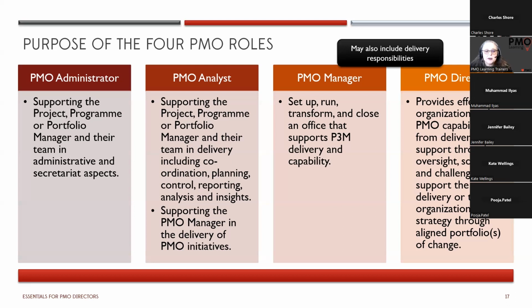But typically, a PMO director will be the manager of the organizational portfolio office and will have oversight of a number of other project, program, even hub portfolio offices that sit across the organization. Their role is to make sure that the services provided across all of those PMOs are doing what they can to support the organization to deliver its strategy through the various portfolios of change. So again, it's about providing that insight.